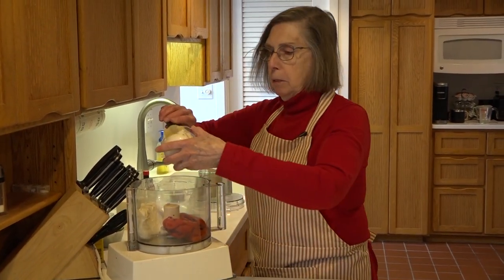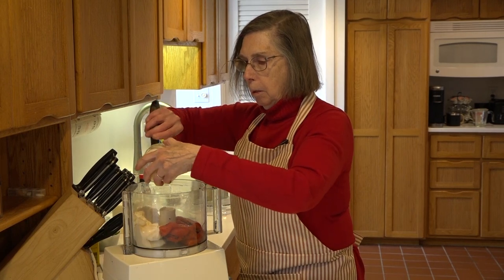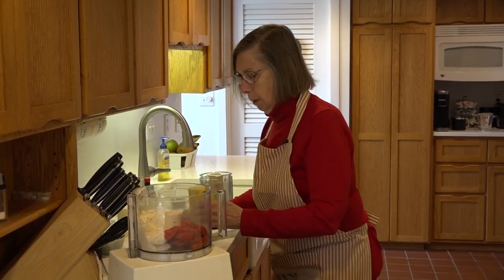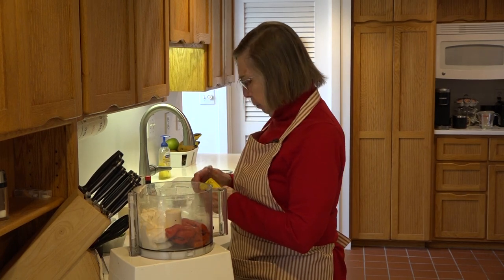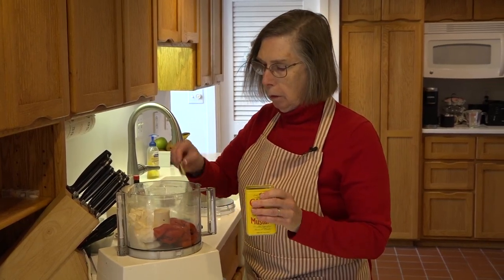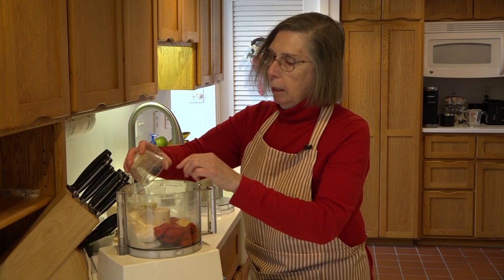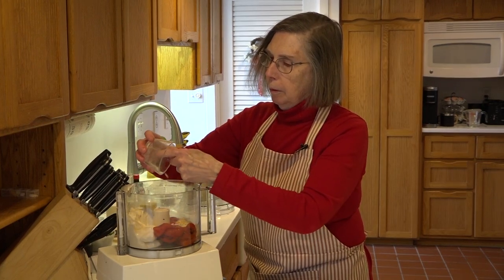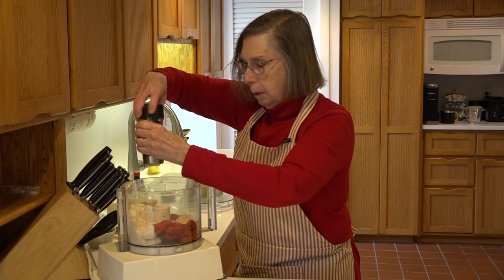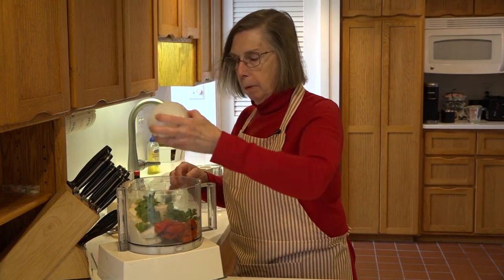I'm going to add a half a cup of mayonnaise. And some dry mustard. One teaspoon. Dry mustard is the one that comes in the little yellow box. This adds a little pungency to the dip. We'll also add a half teaspoon of crushed garlic and 3/4 teaspoon of salt. And again, a few shakes of pepper will be nice in it too. And 1/3 cup parsley.